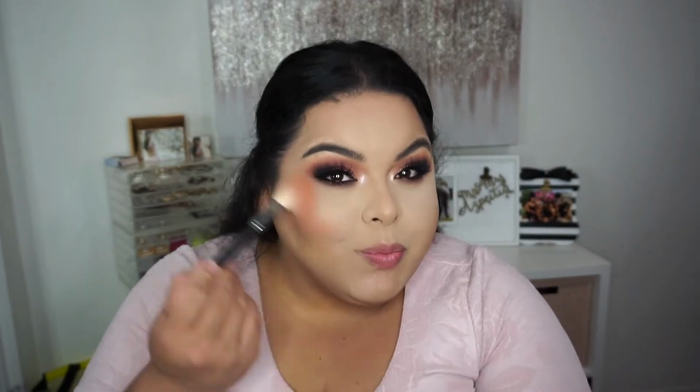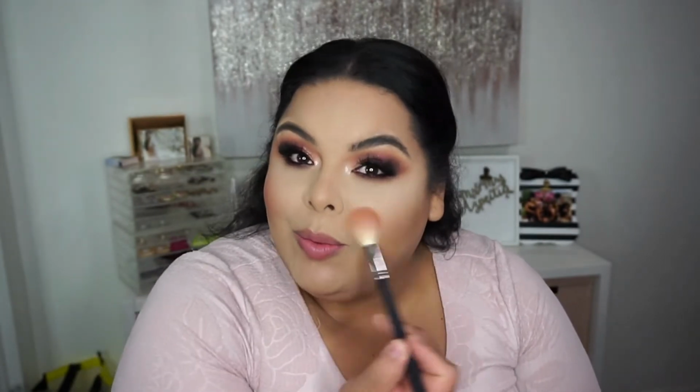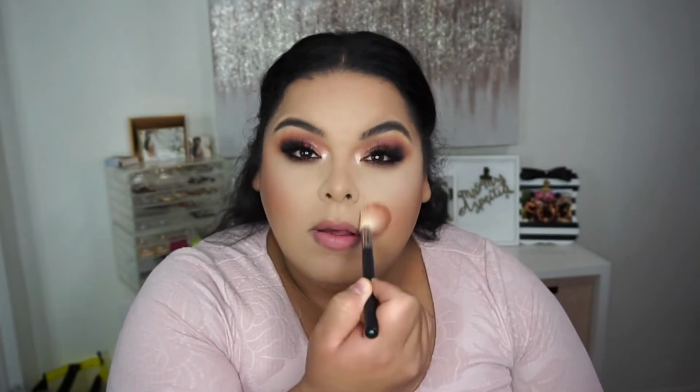The collaboration didn't come out with a blush, but I am going to be using one of my favorite blushes, and this is NARS Luster. As you guys can see, it's pretty beat up, and it's one of my favorite blushes. So again, it is NARS Luster. Look how beautiful that is. Blush, okay? Not like that Mrs. West blush, imaginary blush.